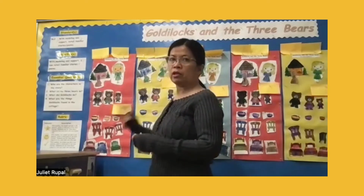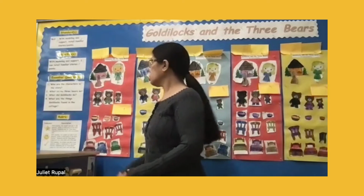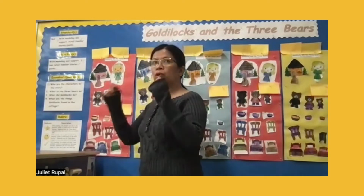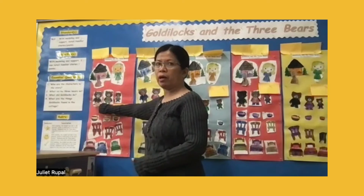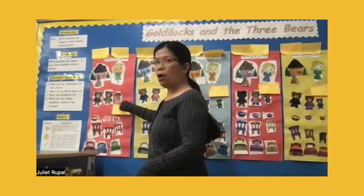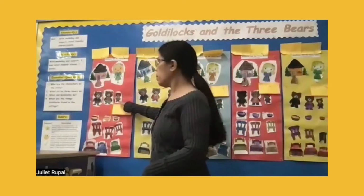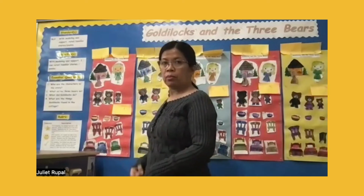Then, you know, we had a question and answer portion. Who's the big one? Which bear is the big one? So they said father bear, and then the medium size is mother bear, and then the small size is baby bear. So we did the same thing to the bowls.